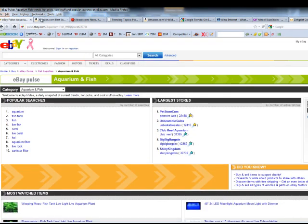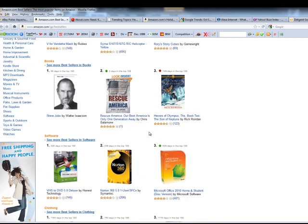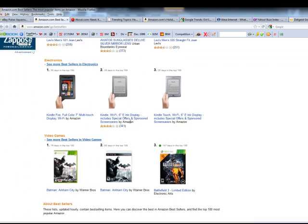You can use eBay Pulse. Here's another one. Amazon has a best sellers area, so you can see what's selling. You can see their ratings. Obviously, if it's on the best sellers list, then there's high demand for it and people are purchasing it. So, try to find some.